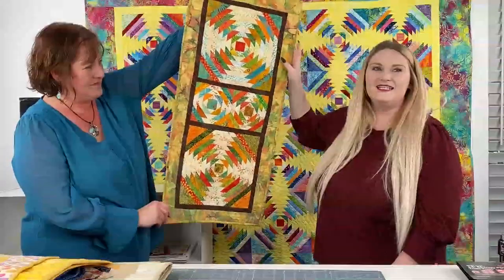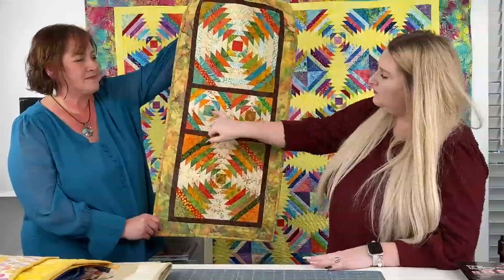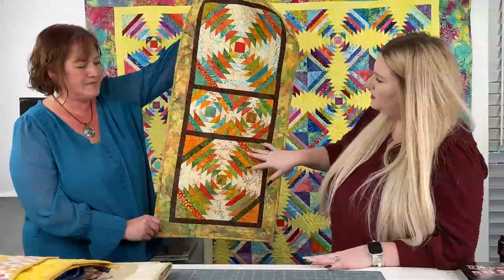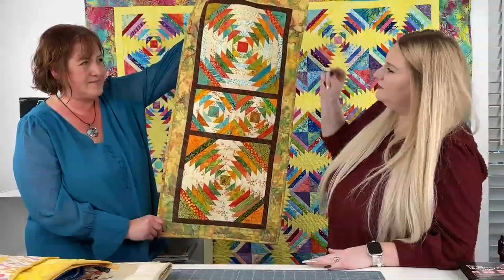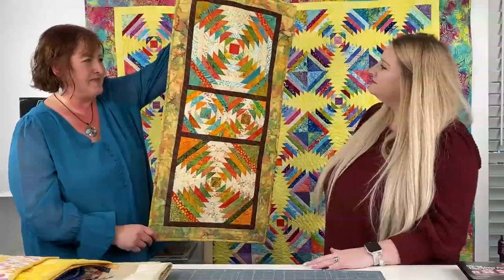Oh, this one's cool too. Pineapple surprise. This, just like all the patterns we were showing you, uses the 12-inch skinny pineapple trim tool from Creative Grids, designed by Jean Ann Wright. You cut a variety of strips from 10-inch squares to get that scrappy kind of look. Yep. Then you're just gonna sew two of your 12-inch and two of your 6-inch together. She put some borders on it. Go together like that. A little sashing in between, and it frames those blocks nicely. Very nice.